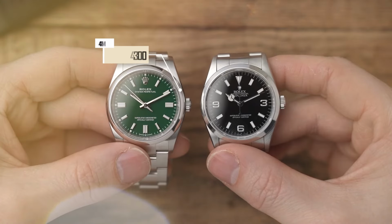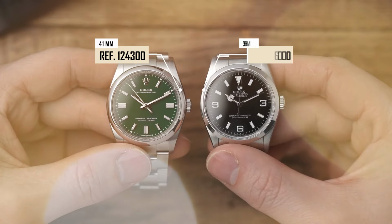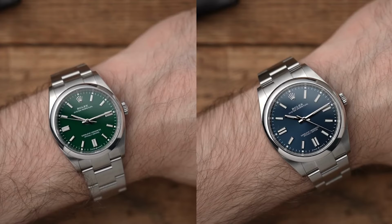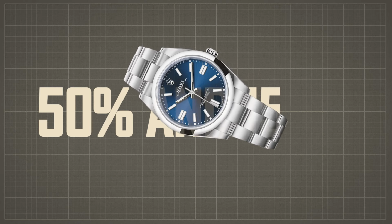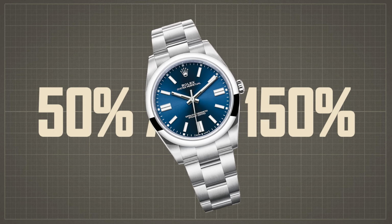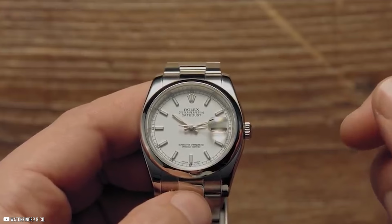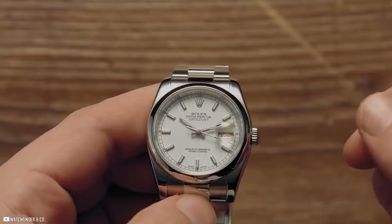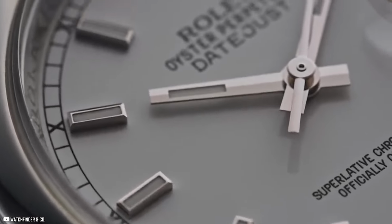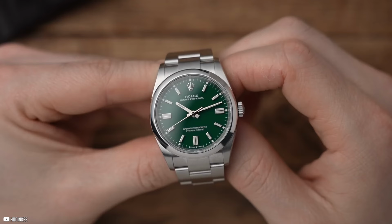The 41mm, reference 124300, and the 36mm, reference 126000, both of which have exceptionally bright dial variations, are currently changing hands for anywhere between 50 and 150% more than their brand new retail costs on the open market. As we moved into the second half of 2022, the recently withdrawn Oyster Perpetual 39, reference 114300, also racked up a ton of investing potential.